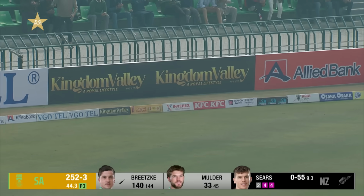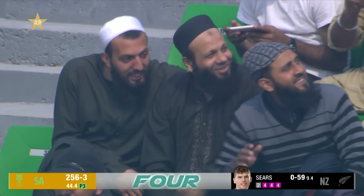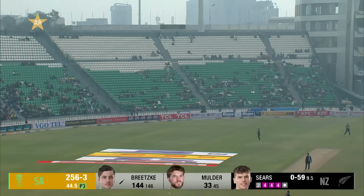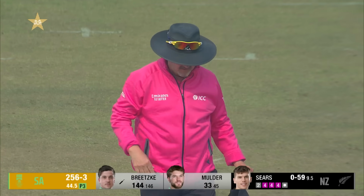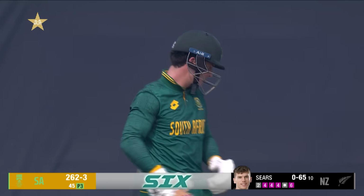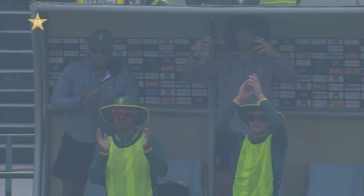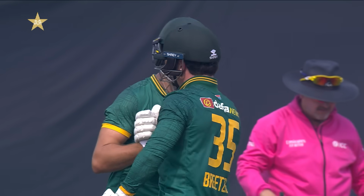Oh yes, talk about improvisation. He's moving forward, saw the length was shorter, waited on it, and just elevates that over back foot point. Shot again, elevates that, uses the pace once more. This has been an expensive over from Sears. Gets a maximum to finish the over off with 20 coming off it. What an innings. That's 150 up for Breetzke. Becomes the first player ever in ODI cricket to make a 150 on debut.